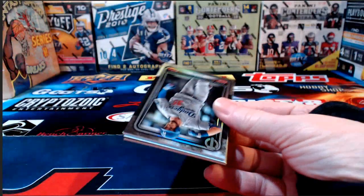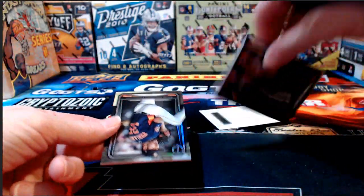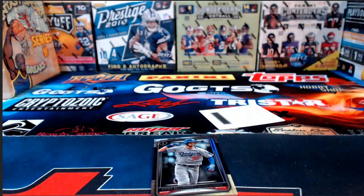All right, last pack. What does it hold? Oh, a redemption. Oh, the plot thickens. And they didn't put any little paper in between. They just put the redemption in between. That's weird. It's Verlander for the Astros.